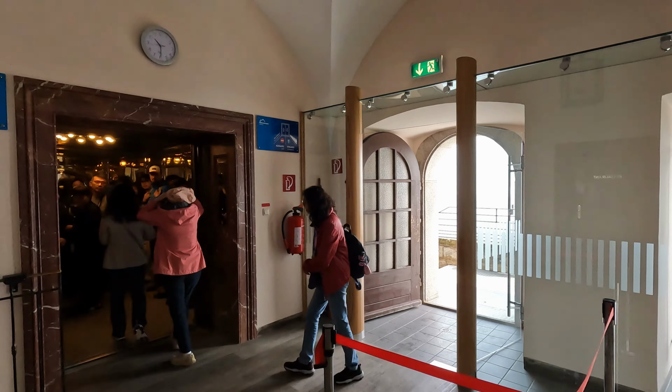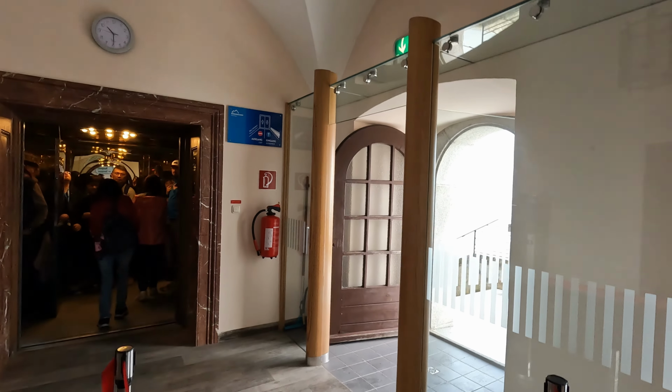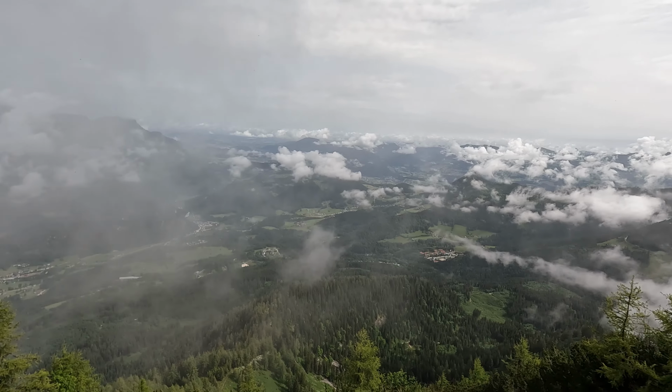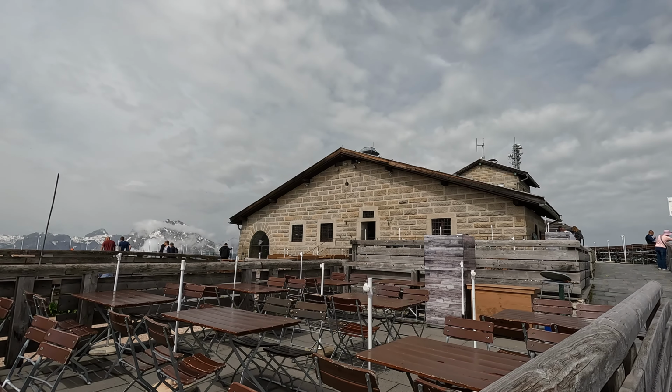It was at this point I saw a sign saying no photos, so I chose not to film in the lift. So, after coming out of the lift and turning left to go outside, you are treated to this lovely view. Let's continue on to the main outdoor dining area.